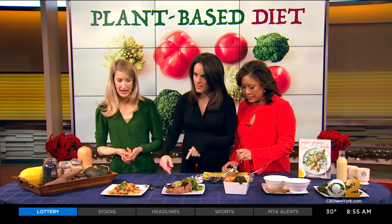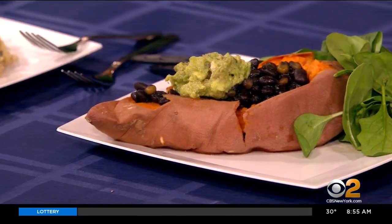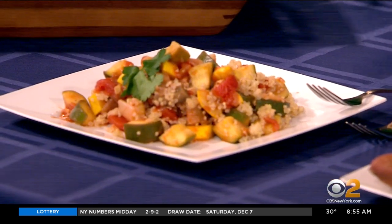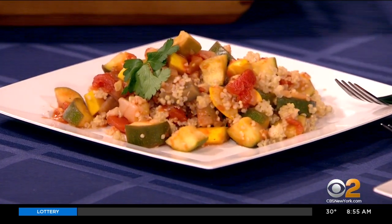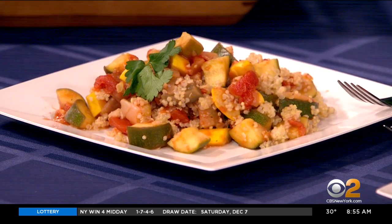Right. And then what is this dish? This is a quinoa ratatouille. Okay. So you're just... Sounds complicated. Well, I love quinoa. My first cookbook, I featured it a lot. Quinoa you cook just like rice, and then you're just adding a vegetable dish to it. Ratatouille combined.